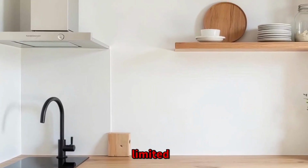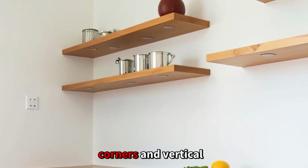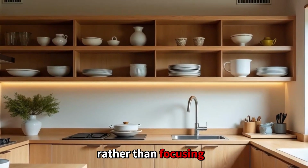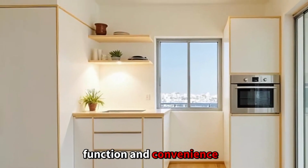Because space is limited, only useful items are kept within the kitchen. Storage solutions make use of walls, corners, and vertical space, while cabinets are designed to maximize capacity. Rather than focusing on large islands or oversized appliances, Japanese kitchens prioritize function and convenience.